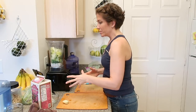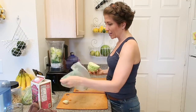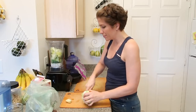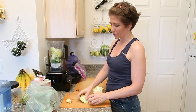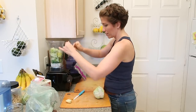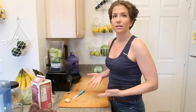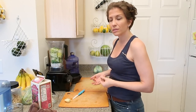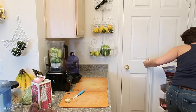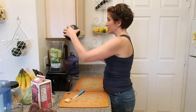And then a little bit of cruciferous. You always want to have something cruciferous in your smoothies if you can, something raw, because it's so easy to get it that way. Just blend it in, and you barely even taste it. So I'm just going to put a little cabbage in, but anything cruciferous would work, like kale or anything else. Cruciferous greens are the best cancer fighters in the vegetable world. So we want to make sure that we have something cruciferous and raw every single day. And I just find this is the best way to do it. Okay, so I always blend my greens first.